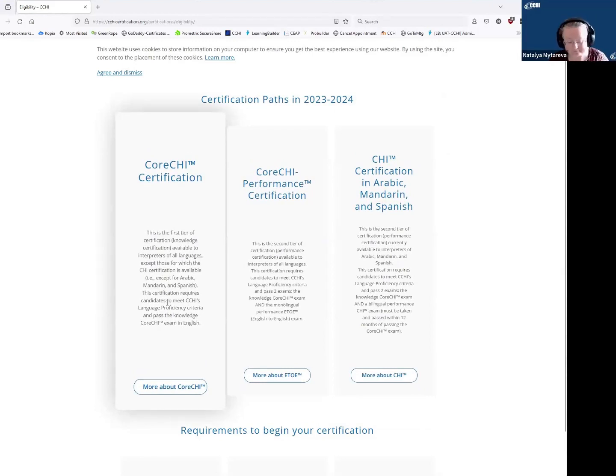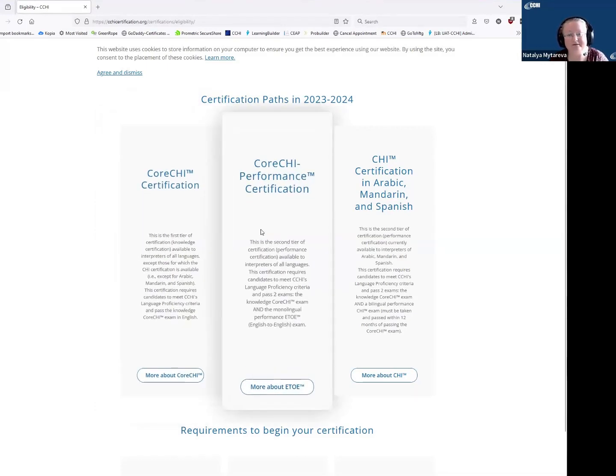Now, if you are an interpreter of any other languages, you until now could earn CoreCHI certification only. And if you have done it since 2010, now you have the opportunity to transition to a higher credential. The reason I'm saying higher, because it includes two ways of assessing your preparedness to work as a certified interpreter. You passed your written exam, and then you have to take now the performance exam that is monolingual, and we call it English to English or E2E. And so from this page, you can then click on more about E2E and find out all the specific information about that exam.